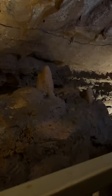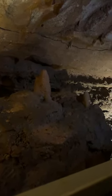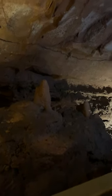The set of formations right here. Can anybody tell me what they think those formations are? Stalagmites? Yes, they are stalagmites. They're on the ground, hence the stalag, and they might reach the ceiling. And the ones on the ceiling, can anybody tell me what those ones are? Stalactites? Yes, stalactites. They're on the ceiling, and they hold tightly to the ceiling.